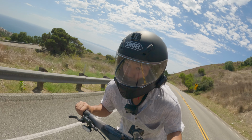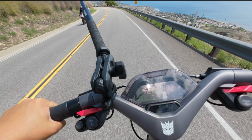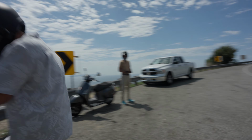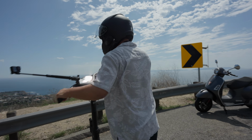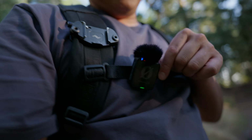Like everybody I ride past, I think they're just looking because they're like, wait, is that a scooter? Look at that, I got a motorcycle wave. All right, well that was exciting. You're pretty fast there. Yeah, pretty fast for a scooter, huh? You've seen something that looks like this before, right?